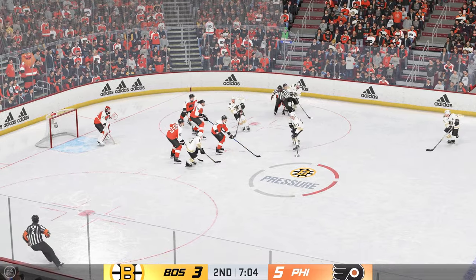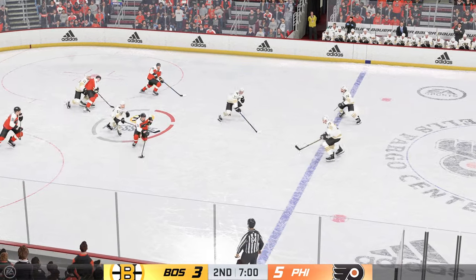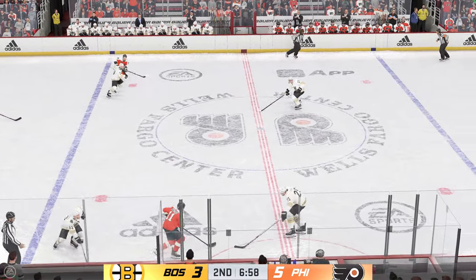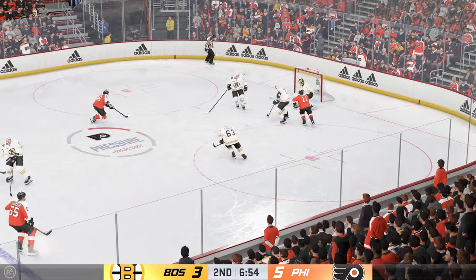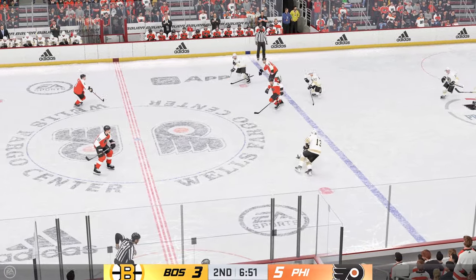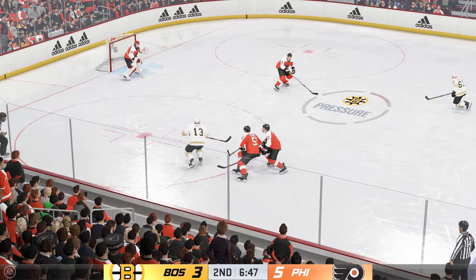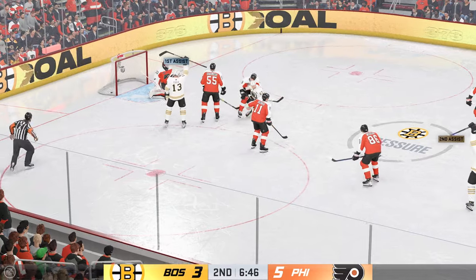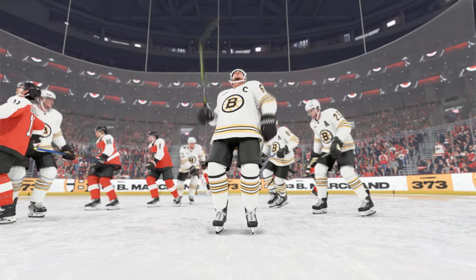Boston's won the draw. Puck grab by Lindholm. What a block as he lays out, and I'm sure he'll feel that one. Here they come on the attack down the right side. Oh, he gets a blocker on him. What a stop by Swayman. Through the middle of the ice, they enter the attacking zone. Shot! Scores! The captain comes through!